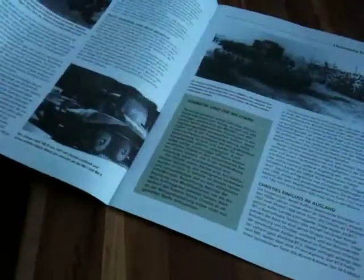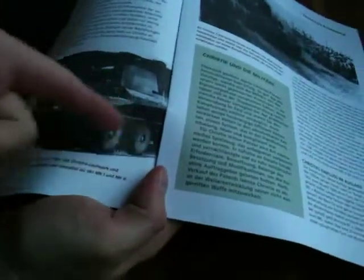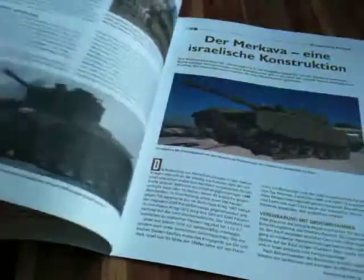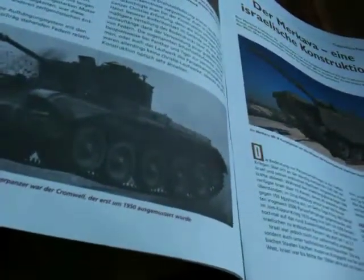Let's see, cruiser tank Mark III with a Christie Laufwerk, which basically were just a bunch of large wheels. Reminds me a bit of the T-34, which has a similar way of having the wheels attached. Here's another Christie T3 tank, which looks a bit like the Russian BT5 or BT7. Oops. What else? Here's a good picture. Look at the wheels. The last and best tank which used this kind of wheels was the Cromwell.